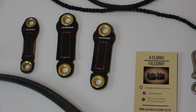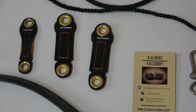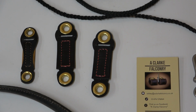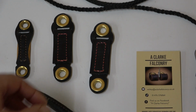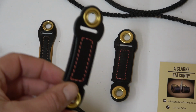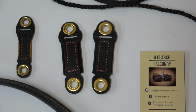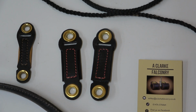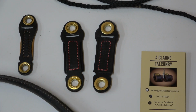Now, say what you will about these anklets, I love them. I've never heard anybody say a bad thing about them. They are really top quality. I mean, look at that, all lined, the lot. Really nice. Now, when you start falconry, you can make your own anklets and everything.